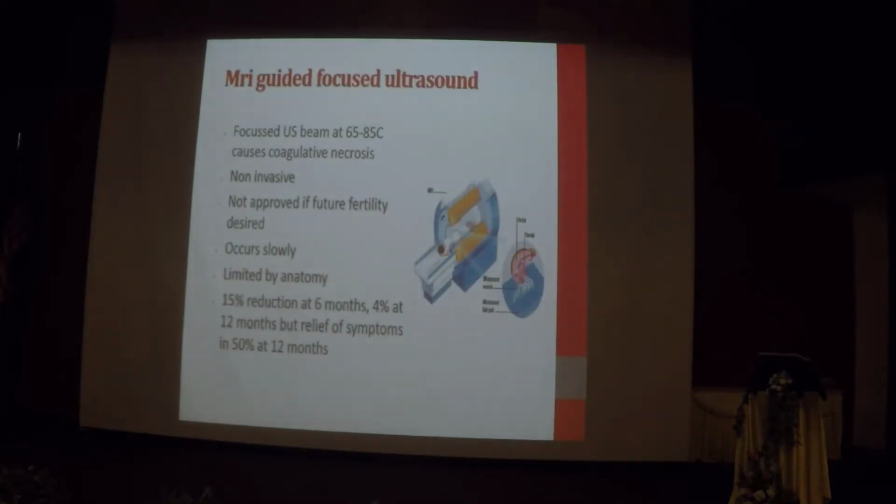Previously, MRI-focused ultrasound, or HIFU without MRI, was fashionable as one of the options for myomas. How did this develop? Many years ago, when people had liver cancer with small liver metastases, they used ultrasound to burn the small metastases. That's how people got the idea that maybe we can also do that to the myomas.